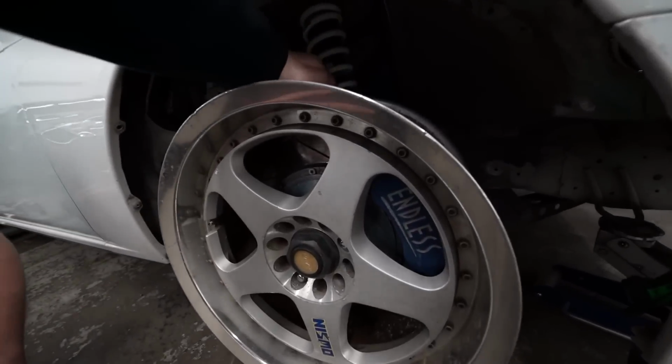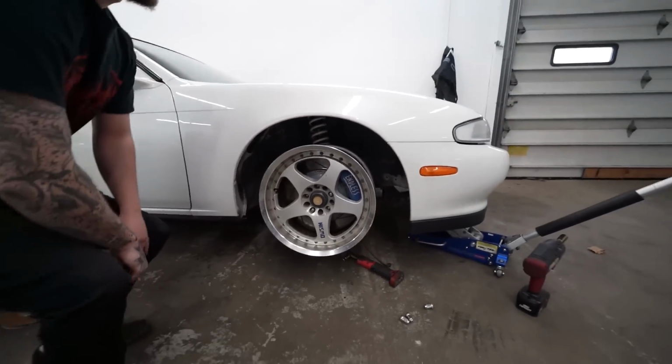See inside clearance, perfect. So now I'm on the hunt for some 18.9 LMGT2s for the rear. I'm still running these wheels, but just failed horribly. Let's find something else for him to go on.